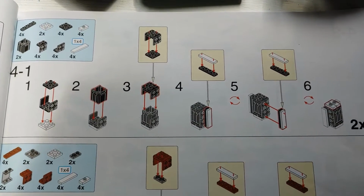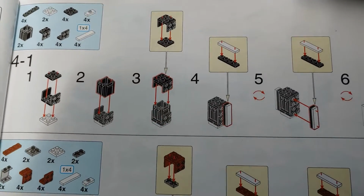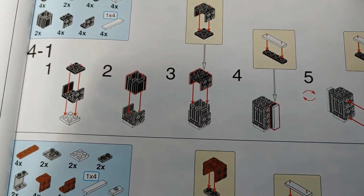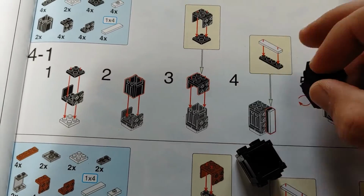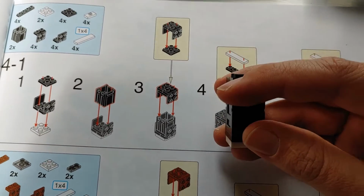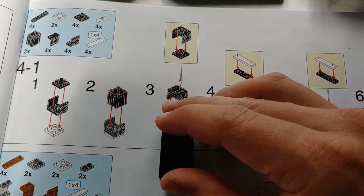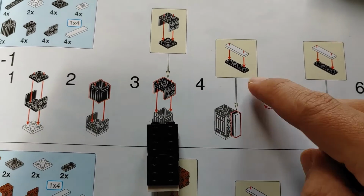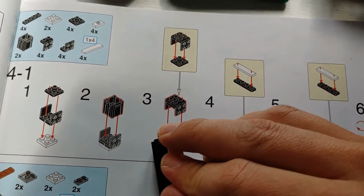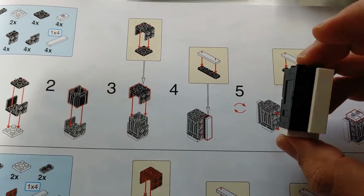I'm still working on step 4-1, precisely at step 3, sub-step 3, and I found a very interesting construction technique. I got this part, and now I want to put them together like this, and it isn't really stable. It doesn't hold at all on its own. But it gets steady in step 4 when you put this 1x4 plate on it and a tile above. And now it's a really stable block. Interesting.